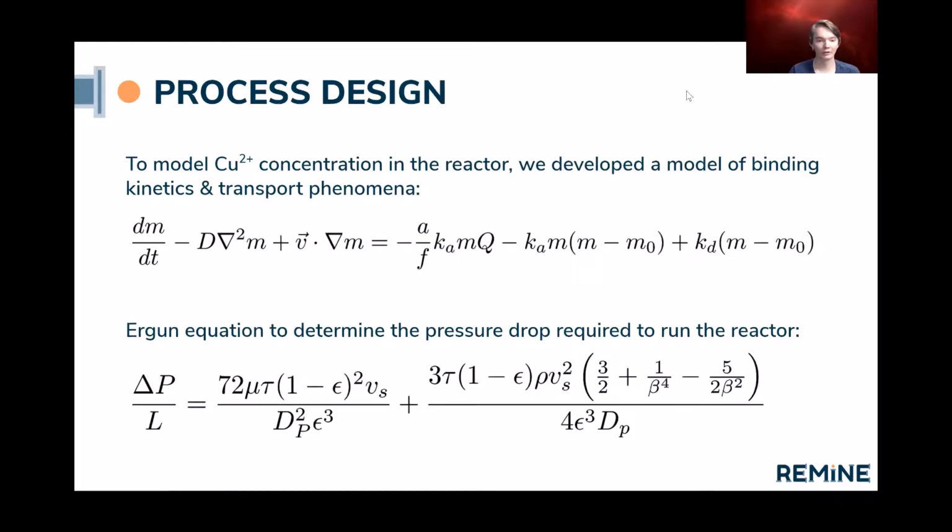and the third term representing the transport of copper by fluid flowing through the reactor at a velocity v. The right-hand side of the equation determines how much copper per second binds to the fusion proteins at a given point in the reactor. This is a standard kinetic model based off of the Langmuir isotherm equation.